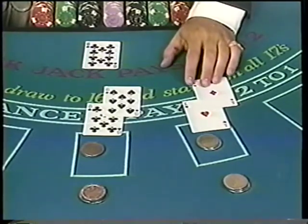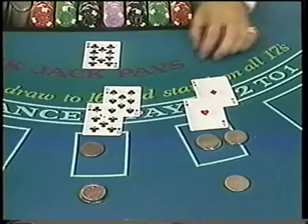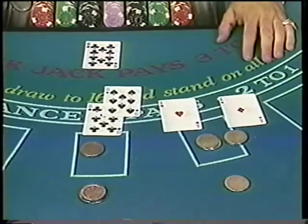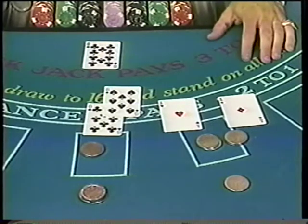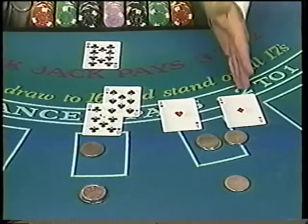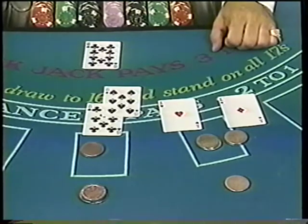Whenever you have two cards of the same value, they allow you to split them. Once again, to split, you match your bet with the same amount, and now we're going to play two separate hands. Unlike when you double down, you're only going to get one card. When you're splitting, you're going to play two separate hands.